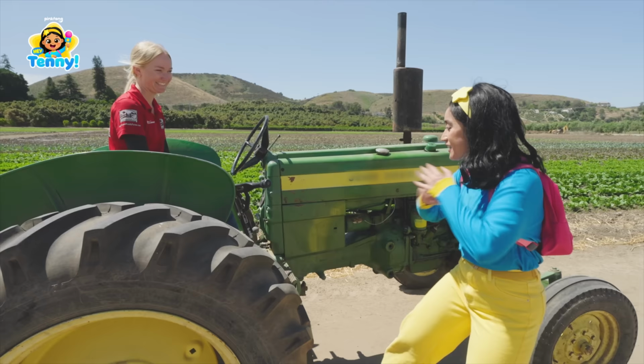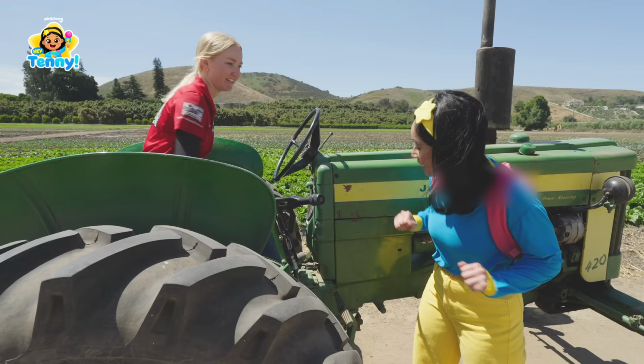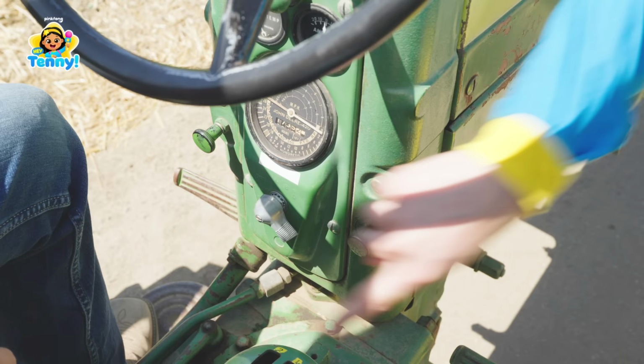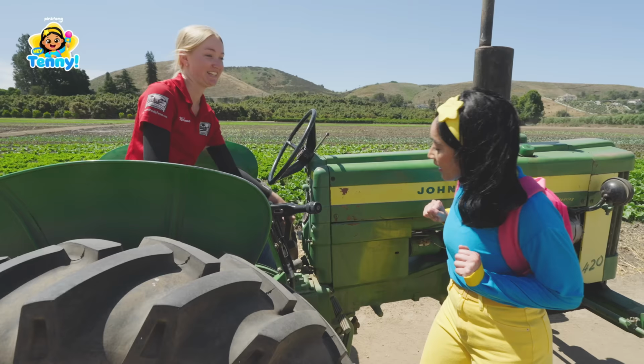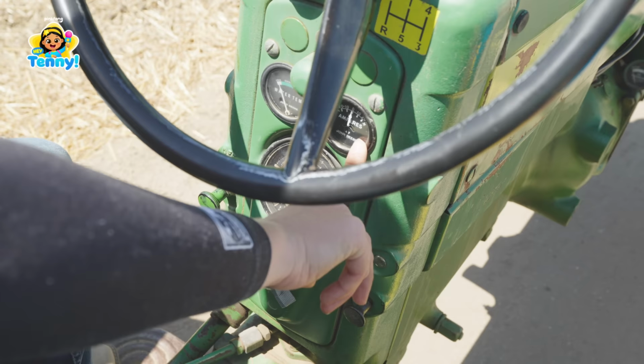Let's see. First, what does this button do? That one, when you pull it out, makes the tractor start. Wow! And what about this button over here? That one helps it to start on a really cold morning. And what do these circle things do? This one makes sure our engine is running perfectly how we want it. This one makes sure our battery is charged. And this one tells us how fast we're going and how long we've been going.